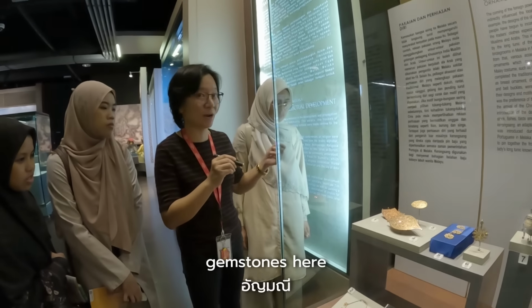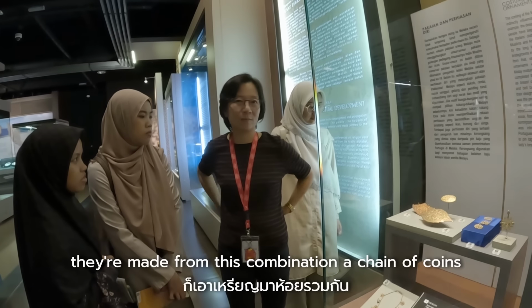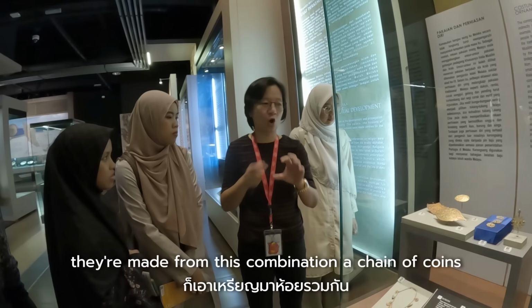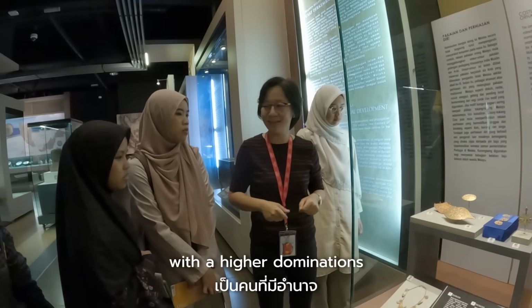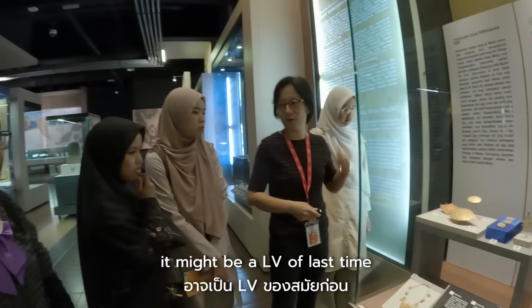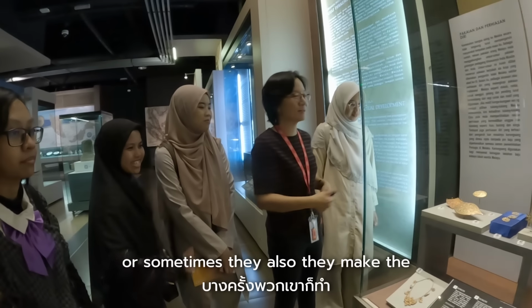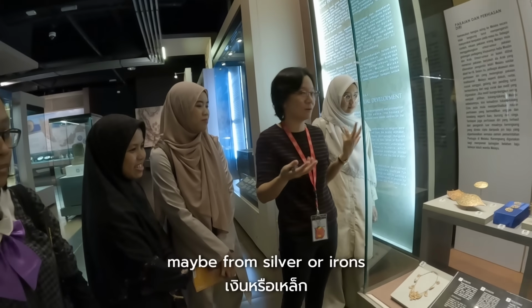Then they have gemstones here, and the belt. Sometimes the belt is made from a chain of coins. So it's made from, let's say, gold coins with a higher denomination, then you know it must be expensive, right? It might be the LV of last time. Or sometimes the common ones would be made from silver or iron.